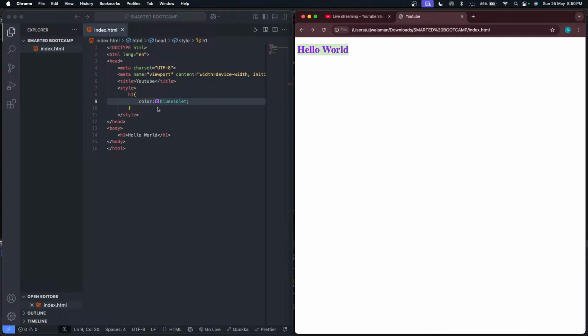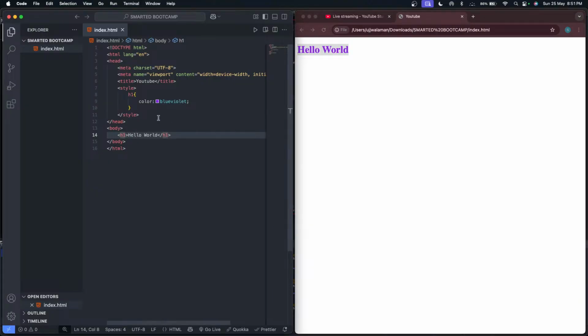Now another difference is that previously we used attributes and the syntax was entirely different. This looks a little bit different. Why is it different? It is because previously we used to add style to a certain element, but now this can be applied to any element. So we need an additional piece of code, and that is the selector. So this right here is the selector.